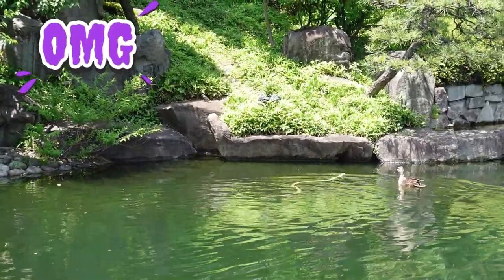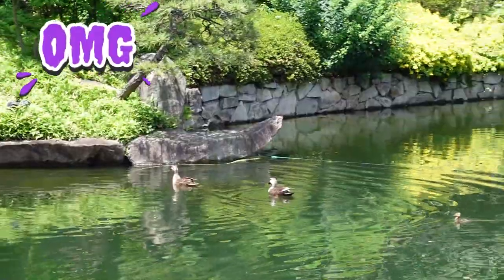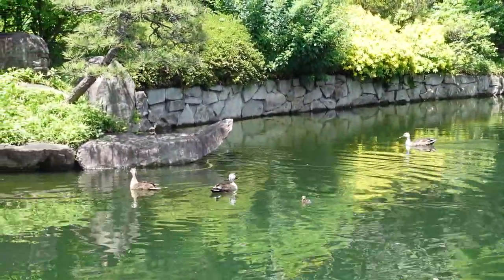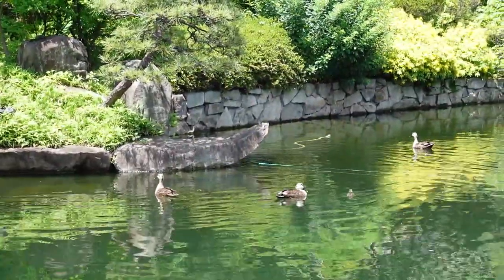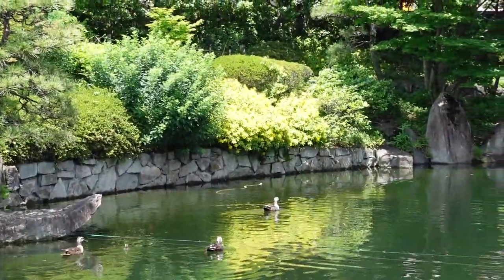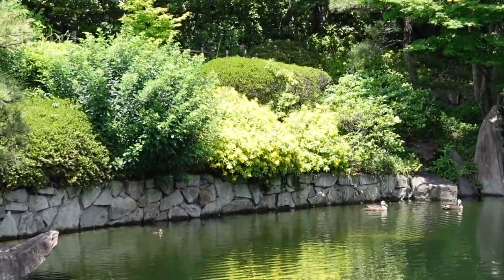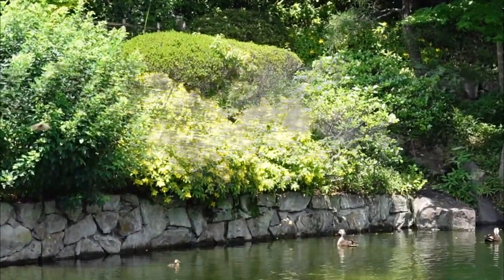We found a snake. It just crossed. Oh my God, that's scary. That's scary. I can still see its head from there. We can stay here. He headed back to our side.